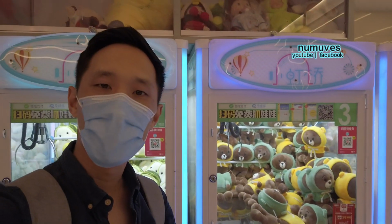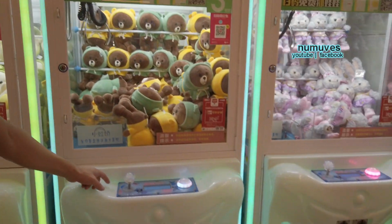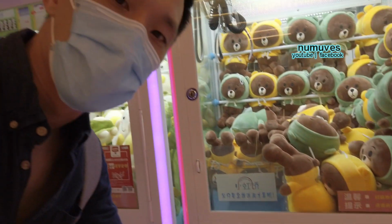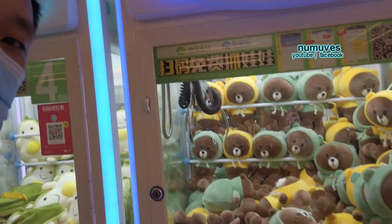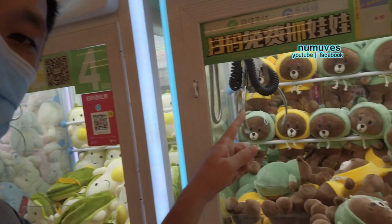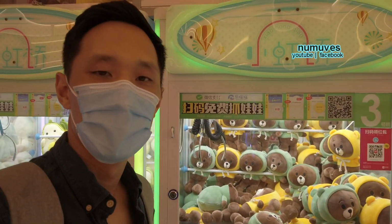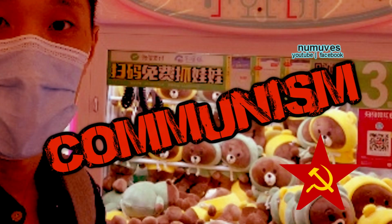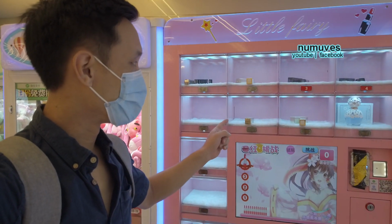Communism! In China, you can find a lot of these games where you put money into here and then you use this thing called a joystick. This joystick then moves this little hand thing and then you try to win a prize. But guess what? It's almost impossible to win a prize. Communism!